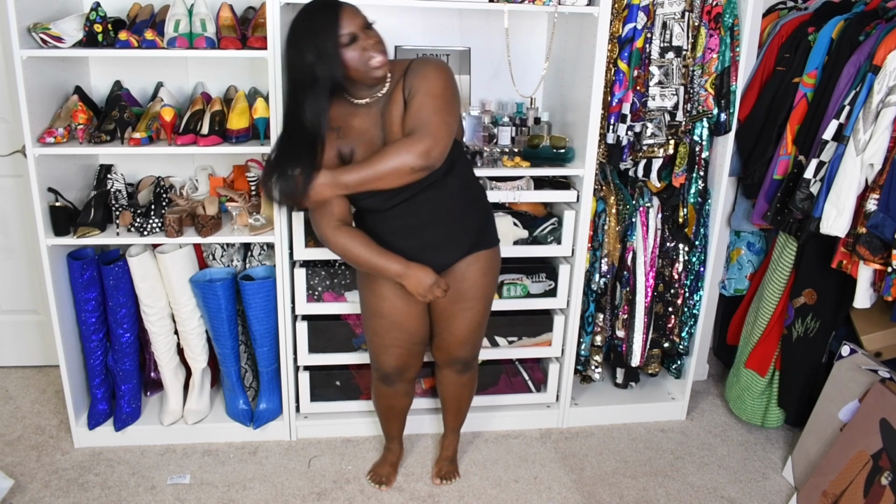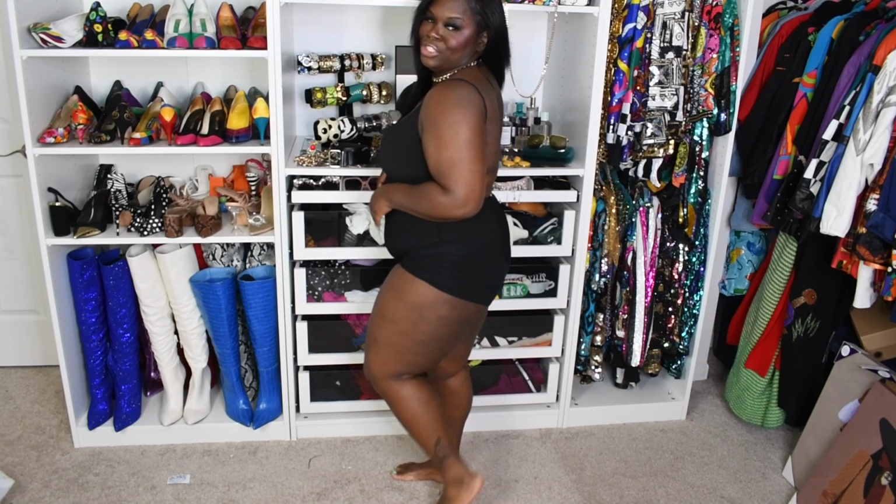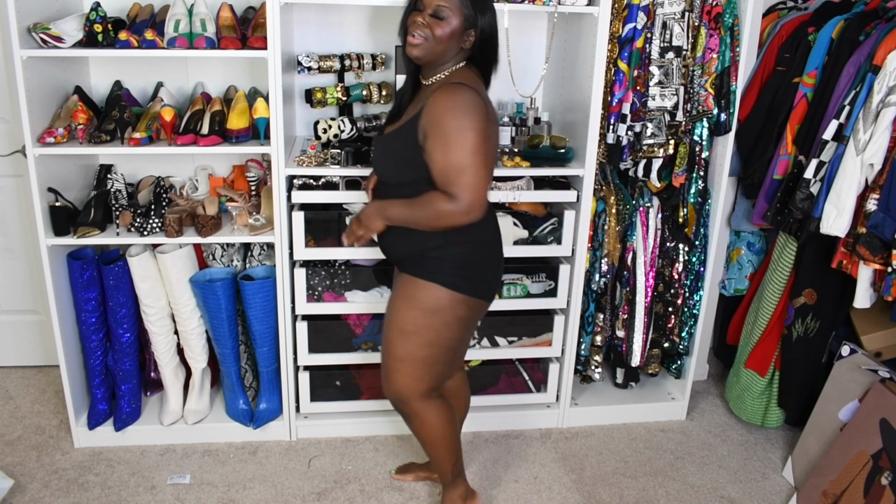I feel like this is it. I love this bodysuit. 10 out of 10. I'm not gonna even hold you because it is super, super sexy. Can you imagine wearing this on a casual day with a super, super cute pair of fitted jeans with some nice pumps or some open toe heels, and just have your whole back out? You and Bae walking down the street and the whole back is out? Oh, man. It's giving a vibe.